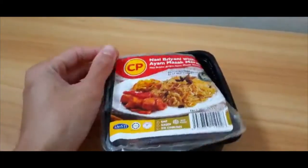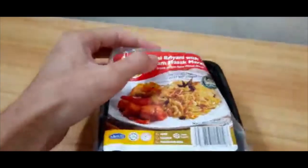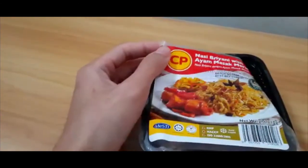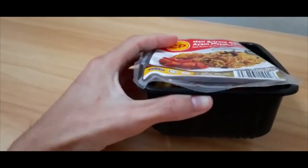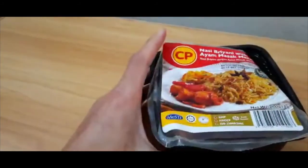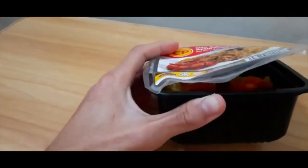Mini project food packaging. This product is from the CP brand, a local brand in Malaysia. Our product is nasi biryani with ayam masak merah. The material for this packaging for the tray is PP plastic, polypropylene, and the film is roastable and ovenable film. This PP plastic has good high heat resistance, low density, and is sustainable.